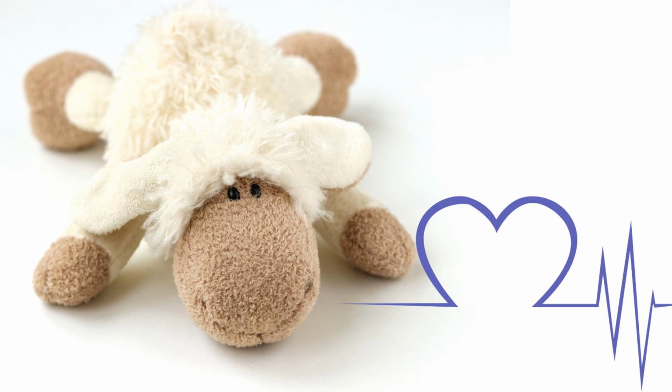Yes, one thing that worked really well for our son was the sound of a heartbeat. Actually, we had this plushie, I think it was a sheep or something, that you just could turn on and then you could hear the sound of a heartbeat.